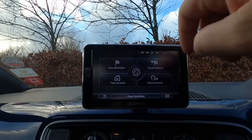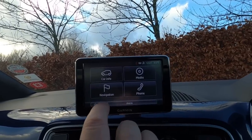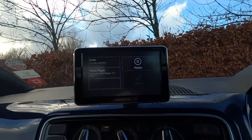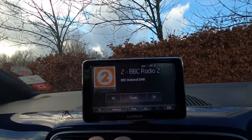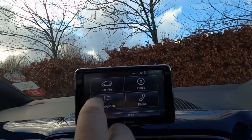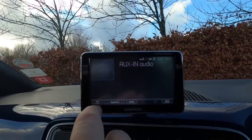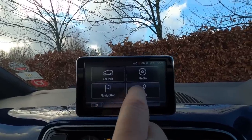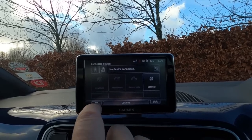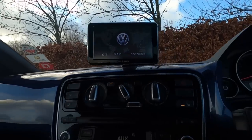And so on. Take me home, new destination. It's okay. Sat nav's okay. Switch the radio on. That's the car radio, so you can see what's on the radio. Oh, wrong one. Media player, and that will hook up with the phone. I'll show you that in a minute. So navigation and phone. I haven't connected my new phone to it yet. I'll do that in a minute, and you can switch it off.